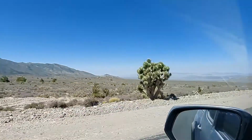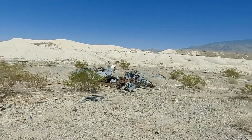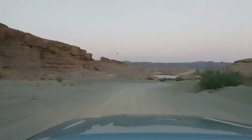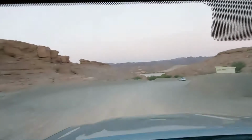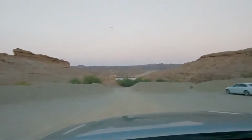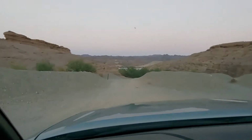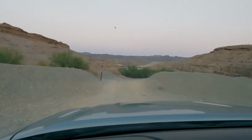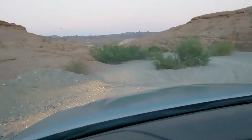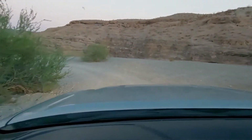This view is unbelievable. Like somebody left their Crown Vic out here. That's a little sad. This little area down here is called Nelson's Landing. At some point, this whole area was like a resort. I say resort, it was like a trailer with some campsites and a boat launch. All right, we're over. We nailed it. First try, all right. Two-wheel drive, too.